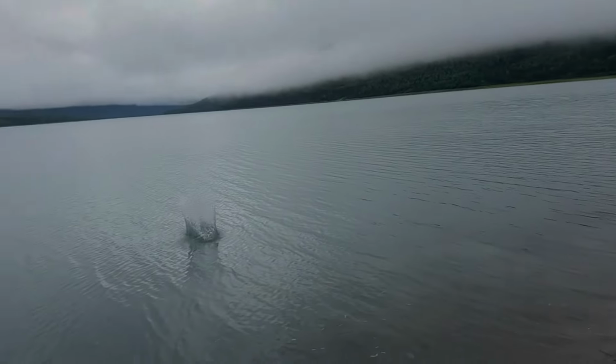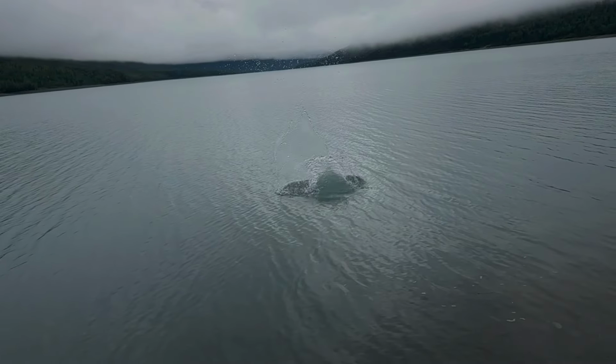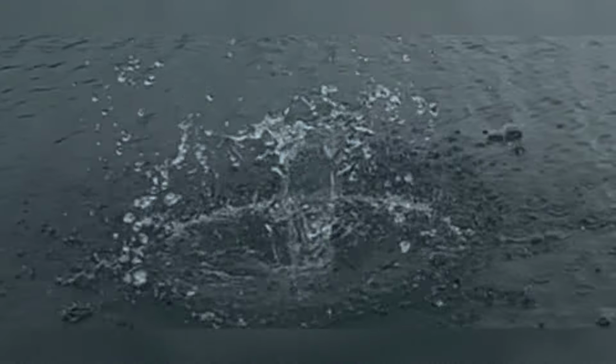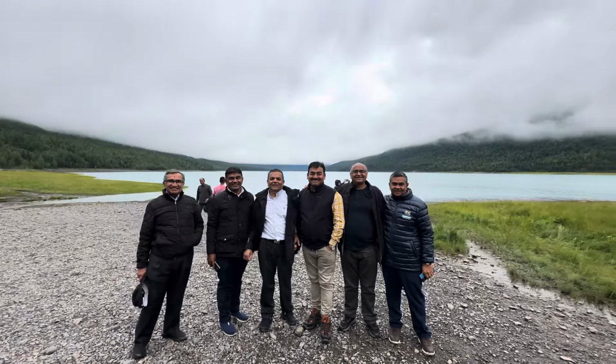But this is the weather we needed for this. I look at the weather and it's only supposed to be clear while we're here. Beautiful, huh? This is again just real Mother Nature.